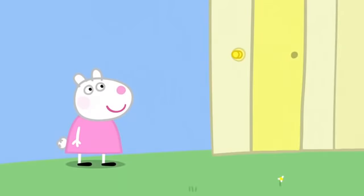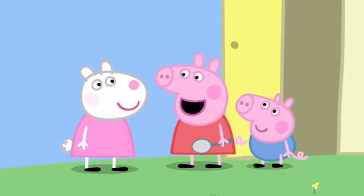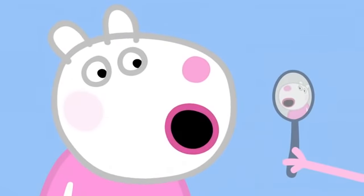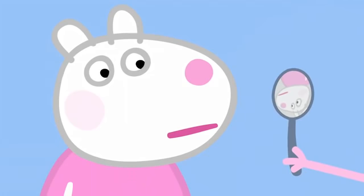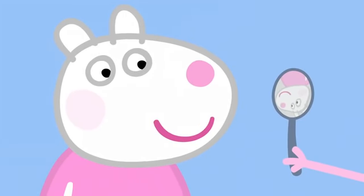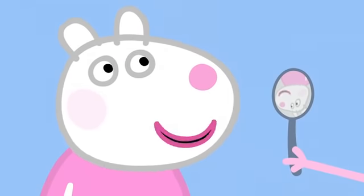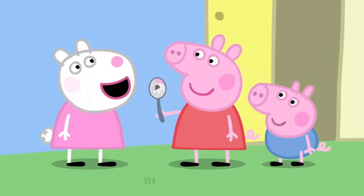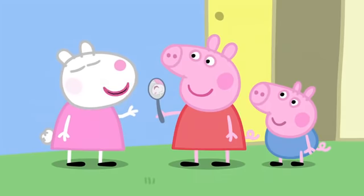Suzy Sheep has come to play with Peppa. Hello, Peppa and George. Hello, Suzy. Look at that. It's a spoon. It's a shiny spoon. Look, I can make you go upside down. Ooh, how does that work? It's magic. My daddy says so. Ah, let's find some more magic shiny things in the garden.